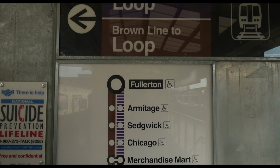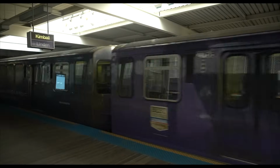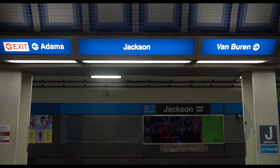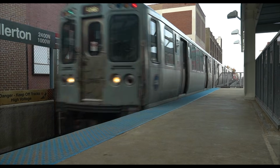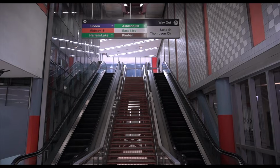With a few exceptions like Illinois Medical District and Merchandise Mart, CTA stations are named for the streets they stop at. Keep in mind that many station names repeat. There are 2 Irving Park stops, 3 Addison stops, and 5 Western stops. Other station names that repeat include Garfield, Halsted, Harlem, Montrose, Chicago, California, and Pulaski.